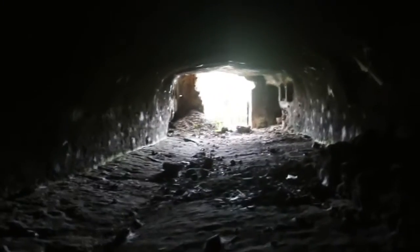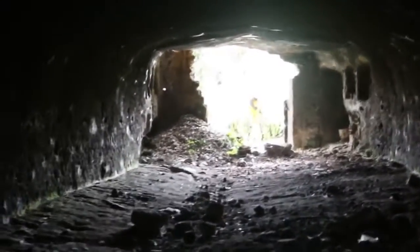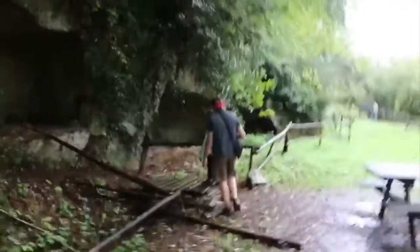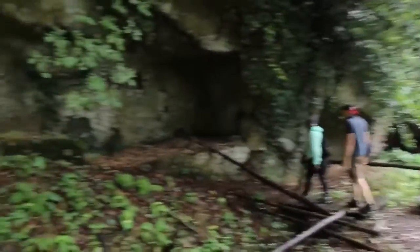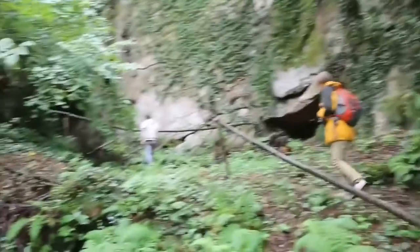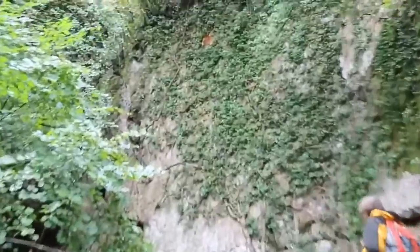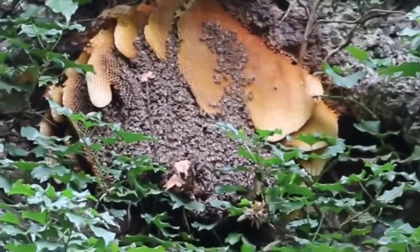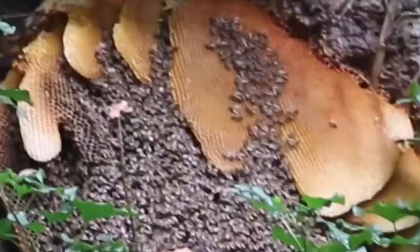So we're right at the back, and now looking through to the front. I'm heading up there. Now we're going to go up, and we're told through the zooming up here that this is a honeycomb beehive, covered in bees. Absolutely covered in bees. I've never seen an exposed beehive.